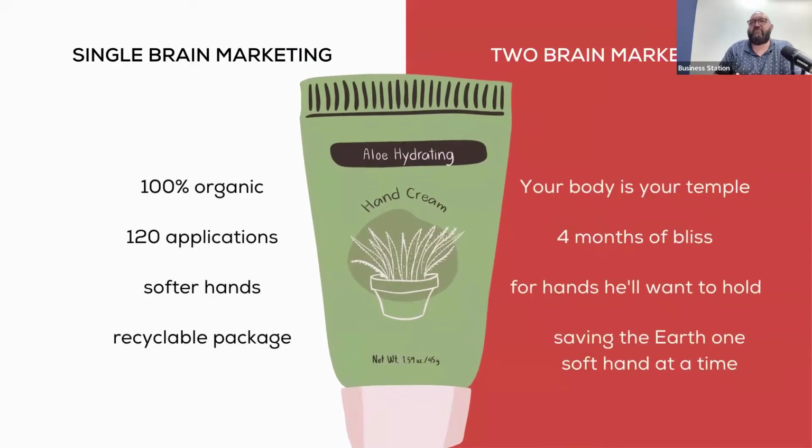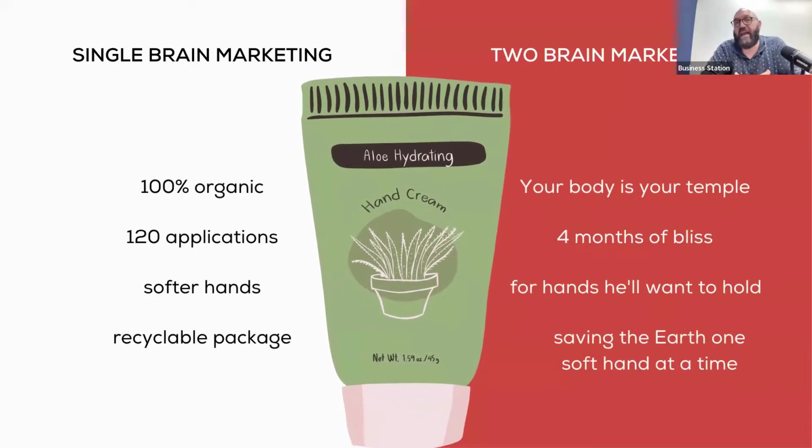So let's just say you're selling a skincare regime, an aloe hydrating hand cream. Now, single brain marketing would list features and benefits. So it'd say the feature is that it's 100% organic. There's 120 applications of it for your hands. You'll have softer hands. It's in a recyclable package. These are all really good things, but none of them are setting you on fire and going, ooh, I must have it.